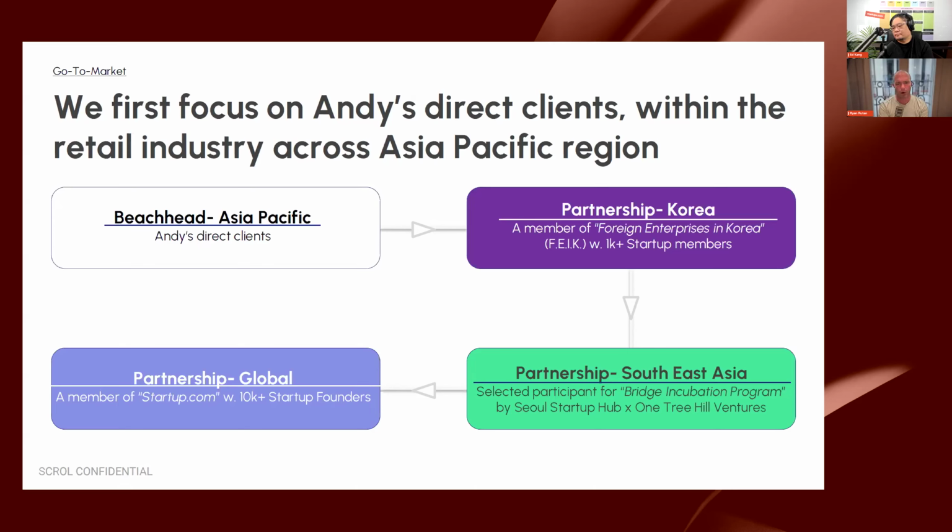The partnership one, being a member of something versus a partnership is very different. Good point. Very good point. I want to understand what being a member of foreign enterprises in Korea means. Okay, I see how many members it has. Great, but what does that actually mean? Does this give you an unfair advantage, a hack, a unique insight, a channel? We don't know. Are they reachable?